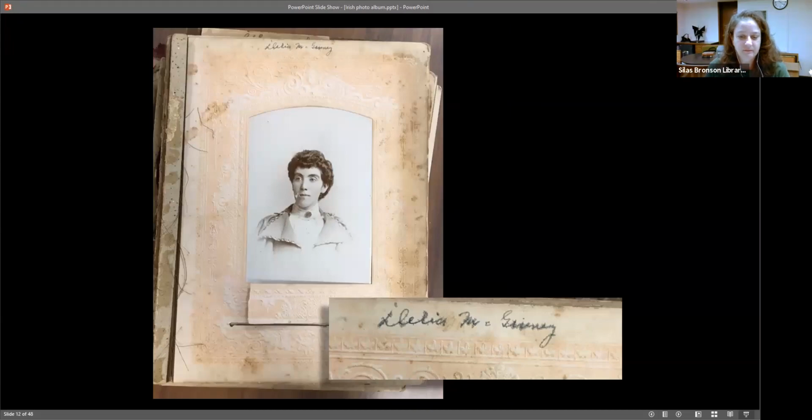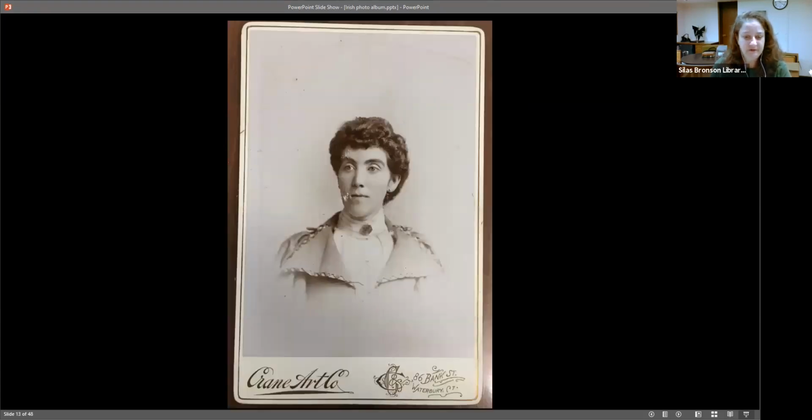Another one with difficult to decipher handwriting, but the name is Julia McGivney. Now, obviously, if you're talking about a Waterbury photograph and a photo album and you see the name McGivney, you're going to immediately think Father McGivney, must be a relation. As far as I can tell, the only Julia McGivney in this time period was from Boston. But when we look at the photograph, it was definitely taken here in Waterbury.